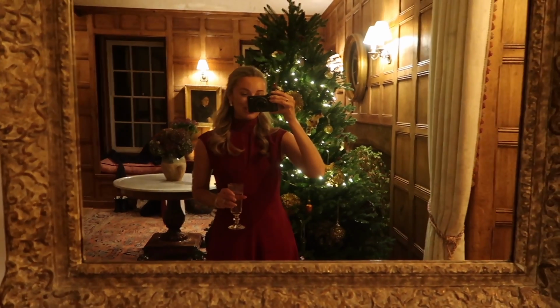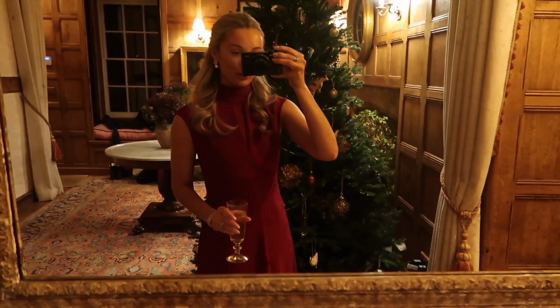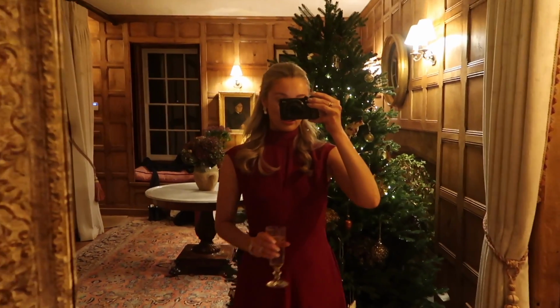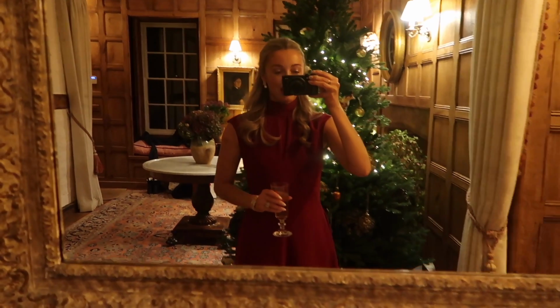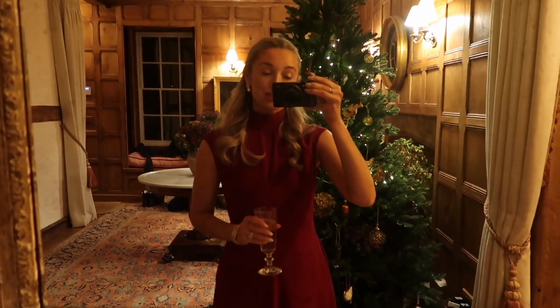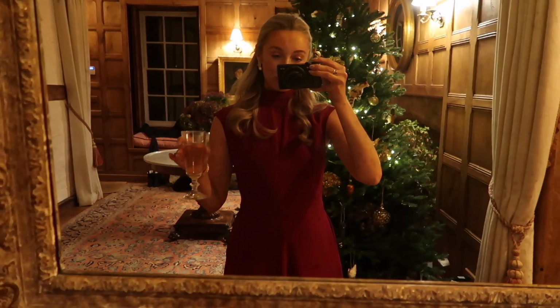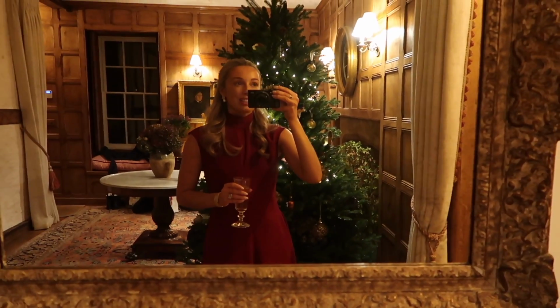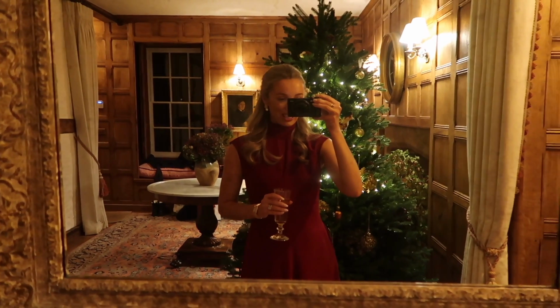So I've just popped on this lovely Reiss dress, it's a couple of years old now, my Boxing Day dinner outfit. I just love this dress. It feels very elegant and festive, and yet it's really easy to wear and really easy to wash. We've opened a giant bottle of Leyoub. The table is set, and I think we're going to play a few more games and then it's time for dinner.